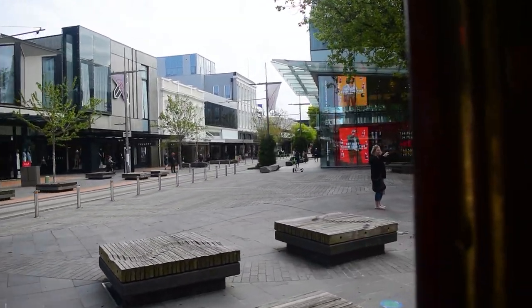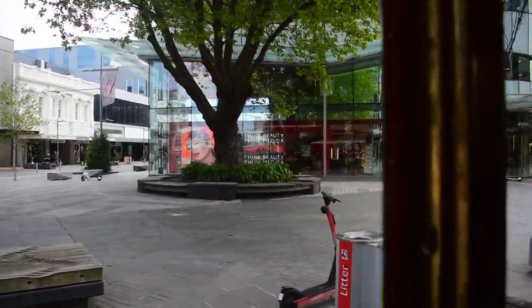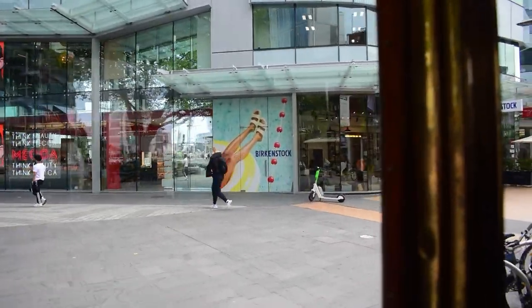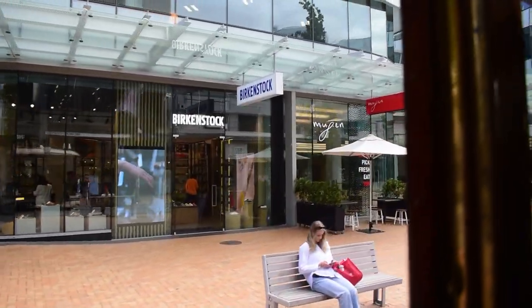This for shopping, mainly fashion and shoes. You'll find in fact about 17 shoe shops in this area, including the brand new German brand Birkenstock on the left and another new brand on the right called Crocs.